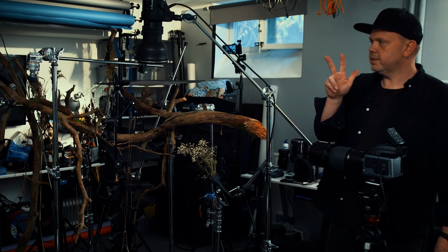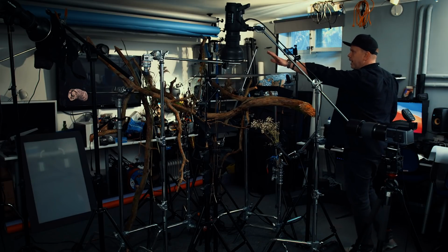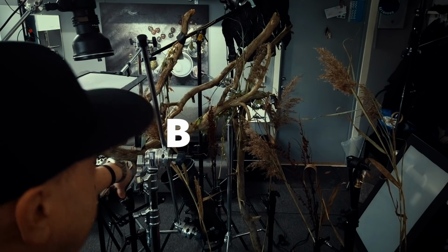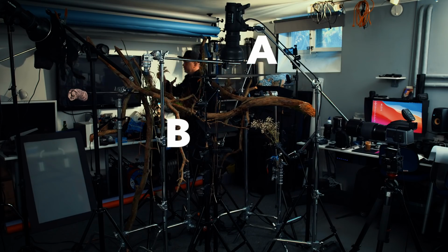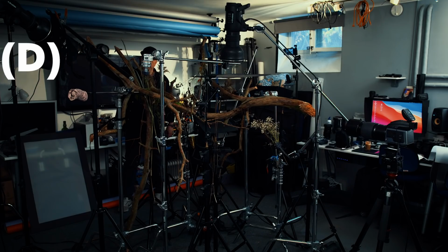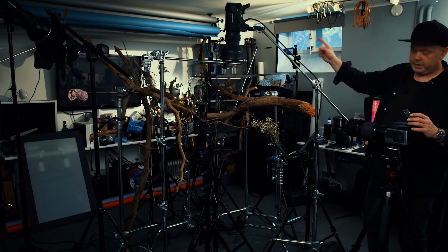Step four, set the light. I always start with the background. I think this is the best way. It's three lights, maybe four. Here we have the first one. This is light A, and then we have one for the bottle, B, and then we have the backlight, C, over here. We will start with this one, the sun back there. So I will turn that on. C on.